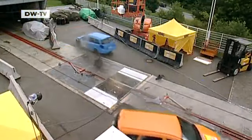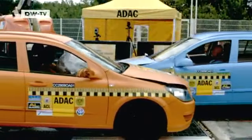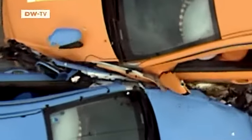It's almost impossible to see in real time. The impact is absorbed on the edges, which are not properly buffered. The cabin is unable to protect the occupants, and the wheels of the 2 cars interlock.